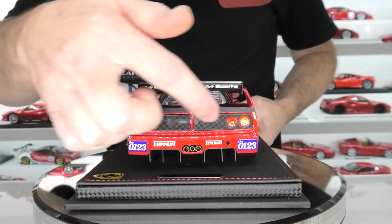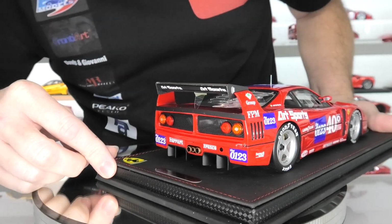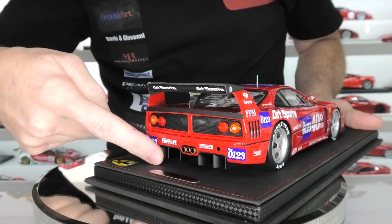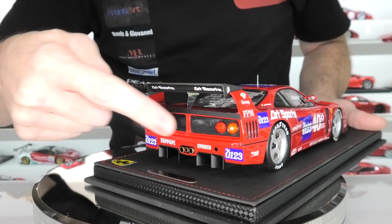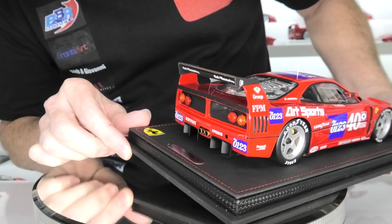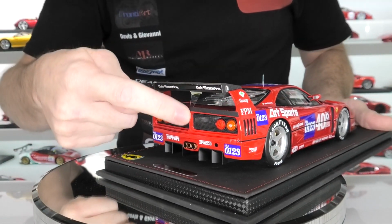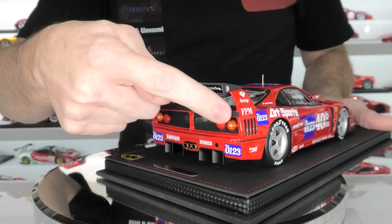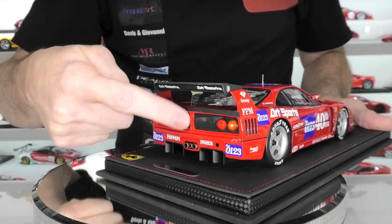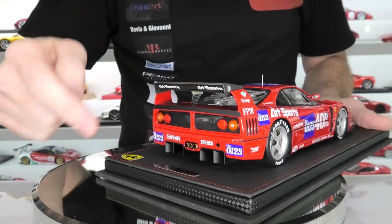And as you can see, the photo etch mesh, you can see through into the engine compartment. It does also have the LM rear diffuser on here too. They've done a great job on the tail lights, as they always do with their F40 models. And one thing with this model also, it has a structural fin here rather than the street F40, which is all open. This has an extra fin in here for the extra downforce of the rear wing.